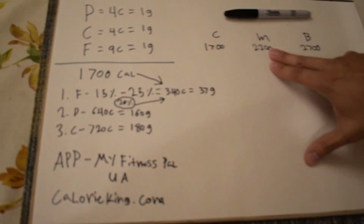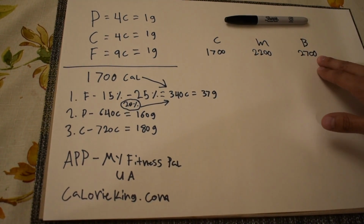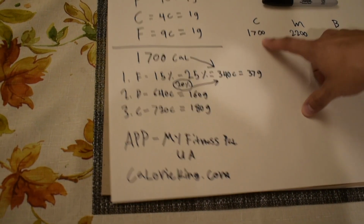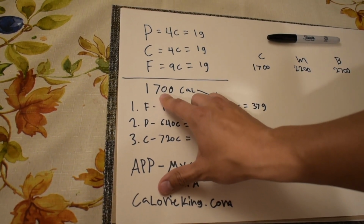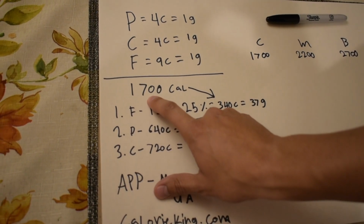I know I'm at 2200 to maintain, so therefore you only take, like I said, 500 to cut or 500 to bulk. Now in this case we're cutting, so we take this 1700 over here and we have 1700 calories. Now just because we know the calorie count is not enough.